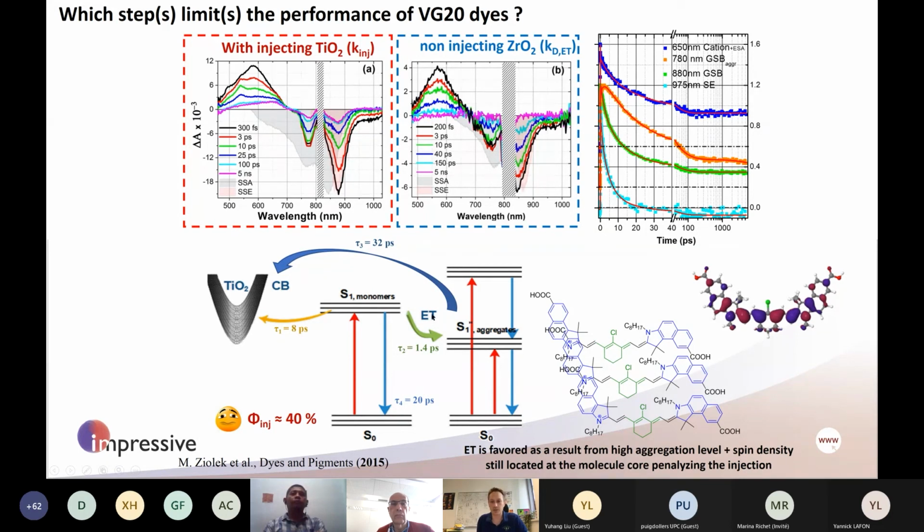And the last point is that the injection from the aggregates unfortunately is slower than the deactivation path. So typically only injection from the monomer takes place, and this is in strong competition with the energy transfer and the deactivation of the dye.